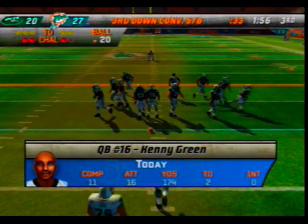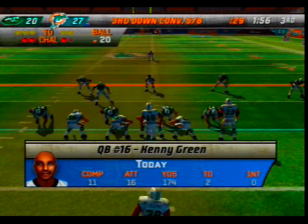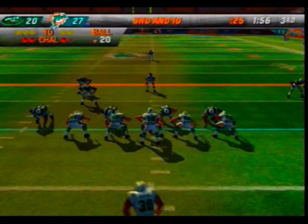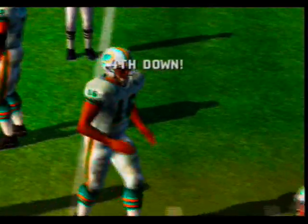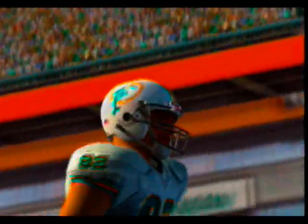Third and 10. Ball on the 20-yard line. Stay focused, DB. Up top. They've done very well on third down to this point. Here they come with the throw. Ooh, nearly picked off. The defender got in between the ball and the receiver again.